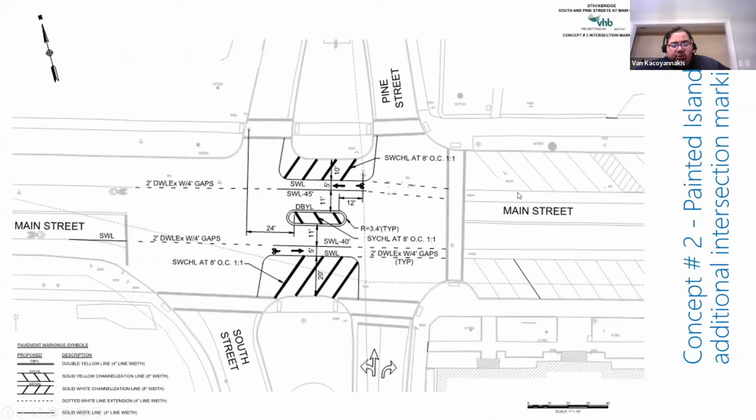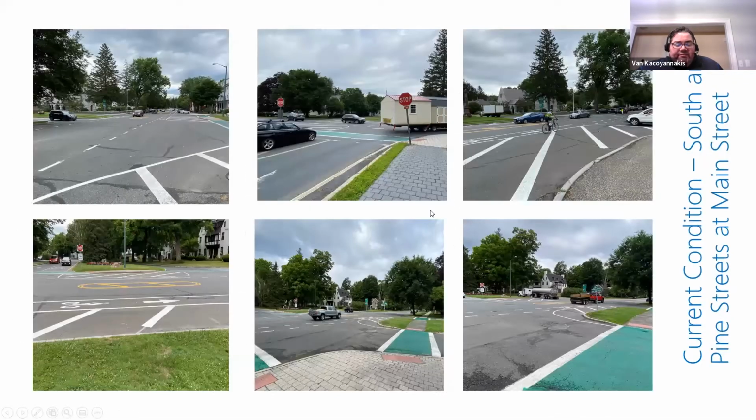So today, just a brief overview. About a year and a half ago, paintings were painted within the intersection, which include a painted island and curb extensions, as well as bike lanes connecting Main Street through the intersection. And here are some photos of those markings in the field.